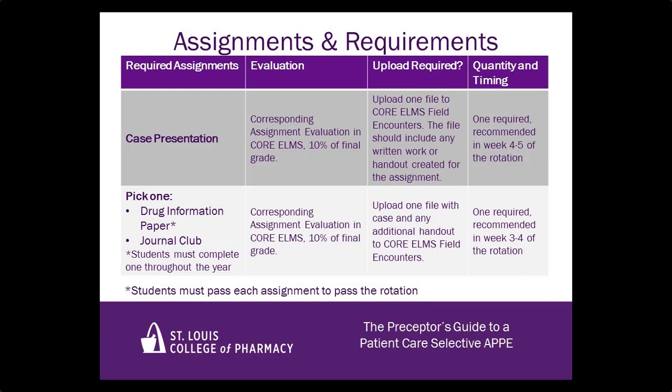In addition to the day-to-day patient care activities, students are required to complete 1 case presentation plus 1 other assignment from the options on the screen. These are drug information paper or journal club. Each assignment is evaluated separately in core ELMs and is worth 10% of the student's overall grade. The student is required to upload a file to demonstrate that the work was done for the assignment. Recommended timing during the rotation for completion of these assignments is shown on the screen.